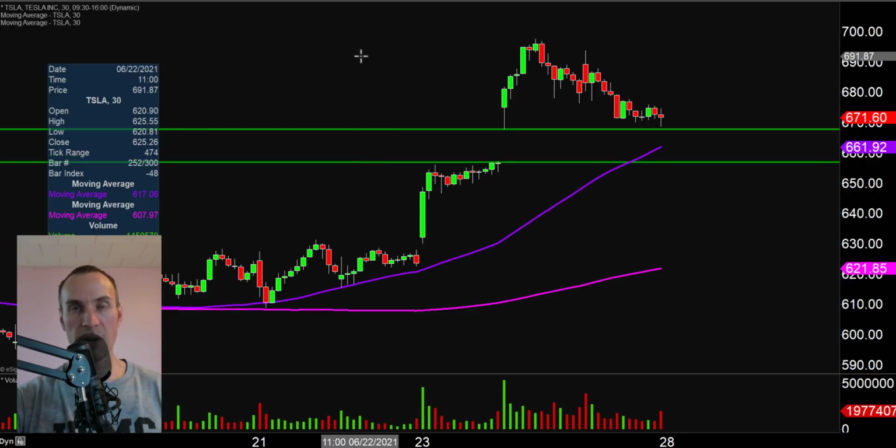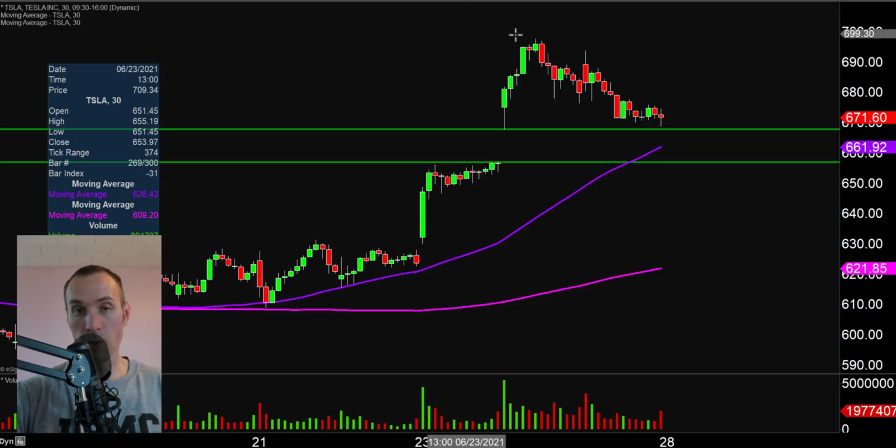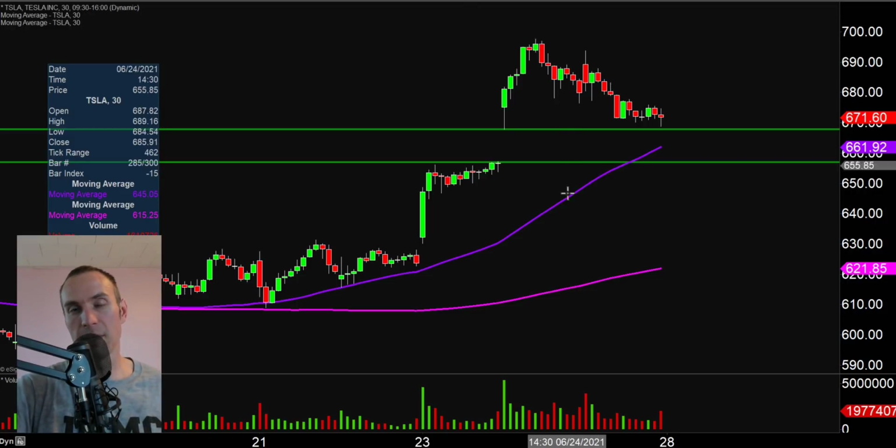And let me be very clear, gaps do not have to close. If gaps had to close, think about what that would imply. That would imply that there's guarantees in the market. There are no guarantees in the market. Now, do gaps oftentimes close? Sure, but that doesn't mean that it has to happen. But point being, 668 and 657 can be those two main areas of support.